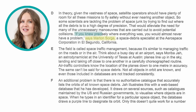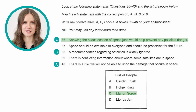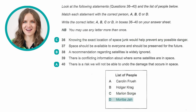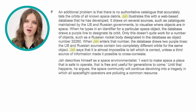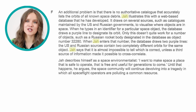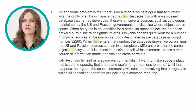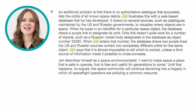Next is Marlon Sorge. If you knew precisely where everything was, you would almost never have a problem. 36 is C. Moving on to Mariba Jha. He was comparing space traffic management with managing traffic on the roads or in the air. We read that air traffic controllers know the location of the planes down to 1 meter in accuracy. The same can't be said for space debris.